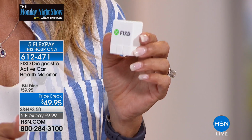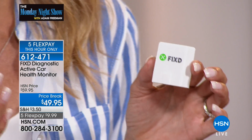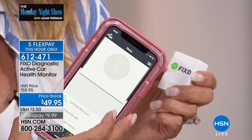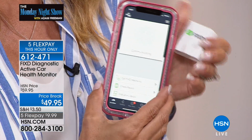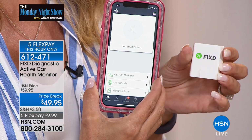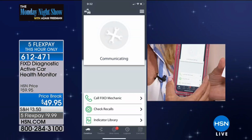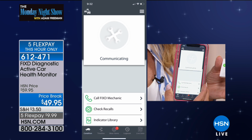What does this mean for you? This means you now have peace of mind to know not only that your car is being accurately diagnosed, but what the cost is, and the urgency. I call it like an urgency meter. What happens is that when you tap to scan and see what's happening with your car, it brings up either green or yellow or red. Green means everything's probably okay. Right now it's communicating simply through Bluetooth, and it gives you all the information you need to know.